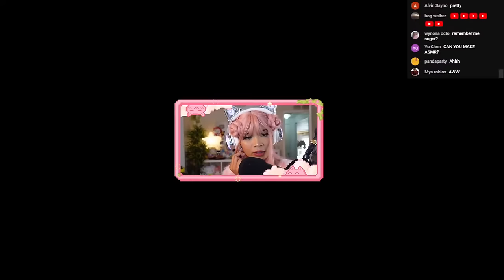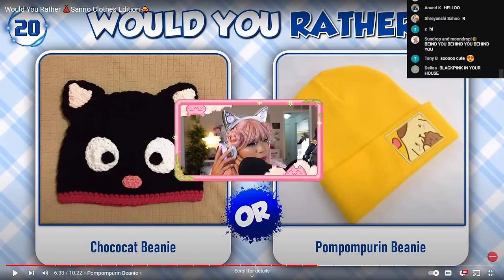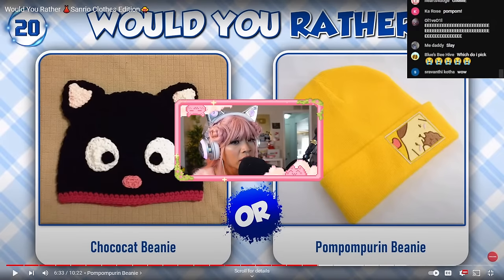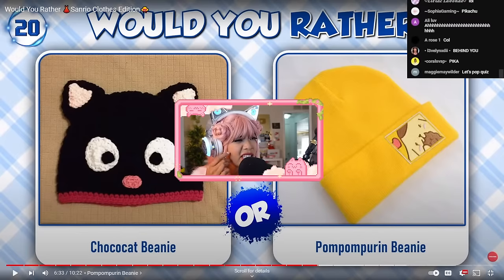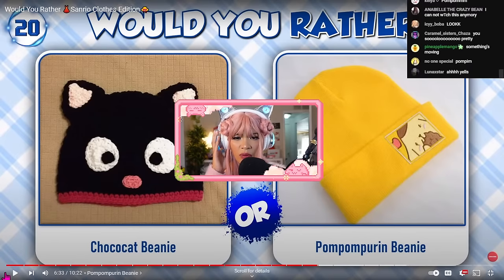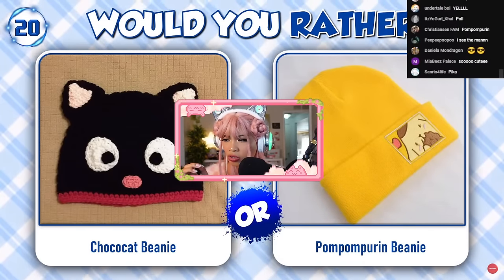What are we doing? Chococat Beanie or Pompompurin Beanie? Vote. Holy, that Pompompurin Beanie. He's eating a cookie. Oh my gosh. Or a Chococat Beanie. That is a Pompompurin Beanie.